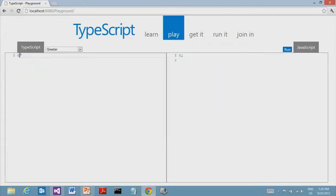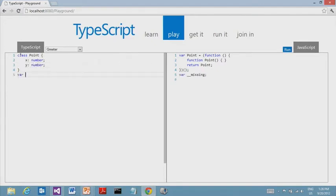I'm going to start by typing a class, Point. And then in my Point, I'm going to declare x: number and y: number. So two fields, x and y. And then I'm going to make myself a point.